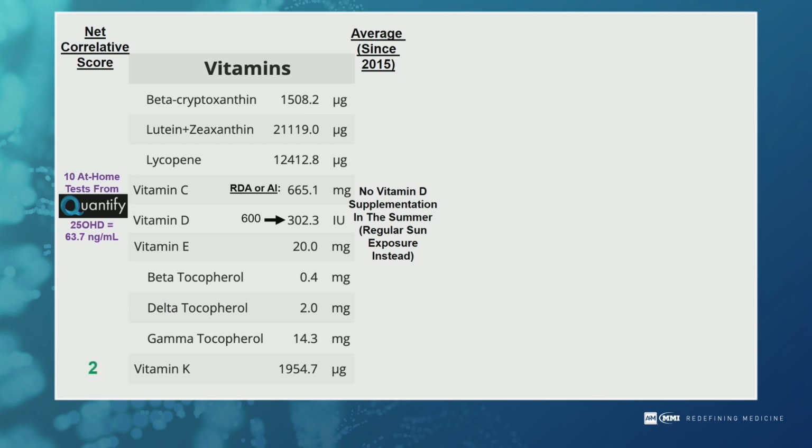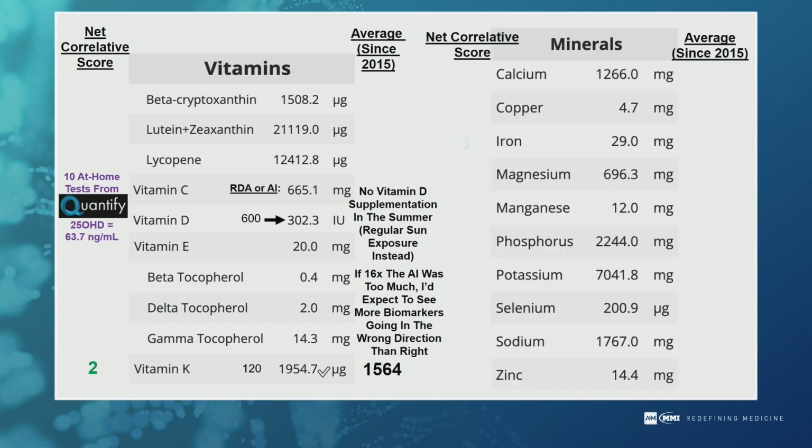And then another one I'd like to illustrate is vitamin K. So we can see almost 2,000 micrograms per day, which is the +2 score suggests I should eat above my average of 1564. So that gets a check, 1955, higher than 1564. Now, the RDA, or an AI for vitamin K, is only 120 micrograms per day. So here we can see that I'm 16 times higher than what's defined as an adequate intake, but yet it has a net overall positive correlative score of +2. So if 16 times the RDA was too much, I'd expect to see more biomarkers going in the wrong direction than right, using vitamin B12, as shown earlier, as an example. And then a few more.